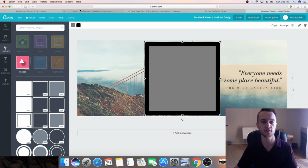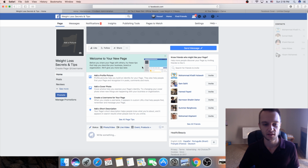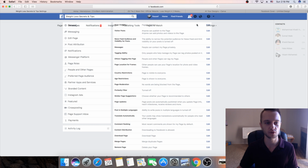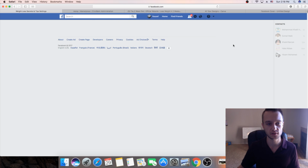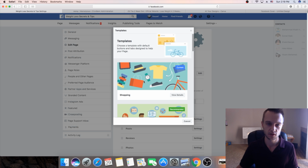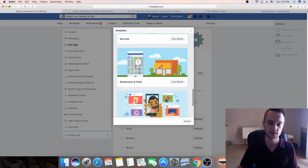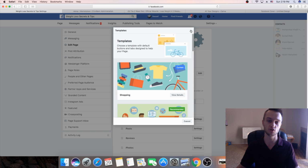So you're going to create the banner for your Facebook page, and then obviously upload it here. And that's pretty much it for creating a Facebook page. That simple. Then one thing I wanted to point out, guys: go and edit the page in the settings and choose the template. Here are different templates, like shopping, business, venues, services, restaurants, cafes. Make sure you pick the proper template for the niche you're going to choose, okay?